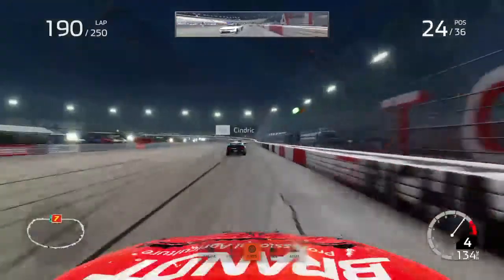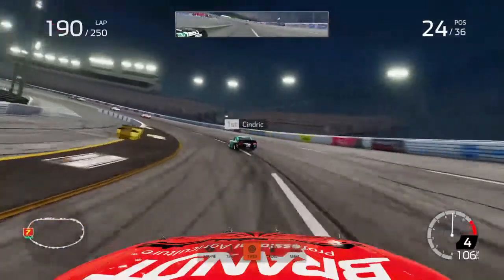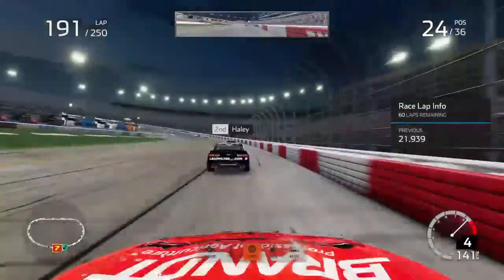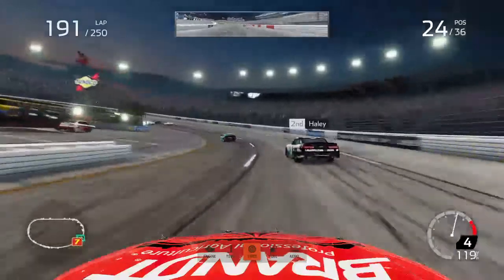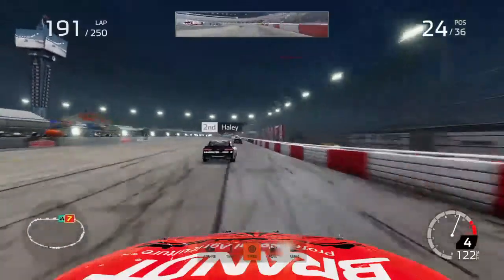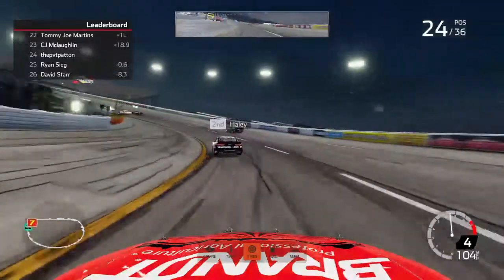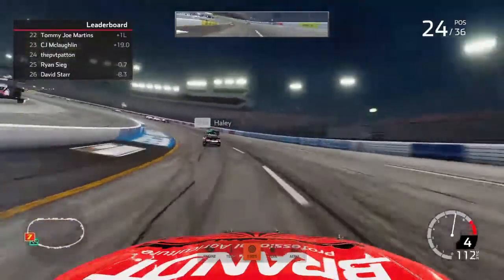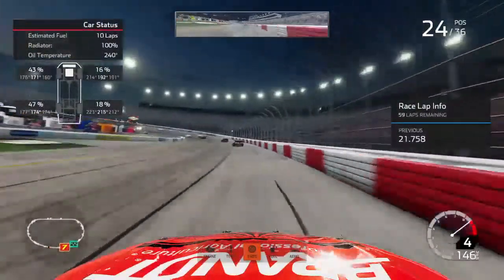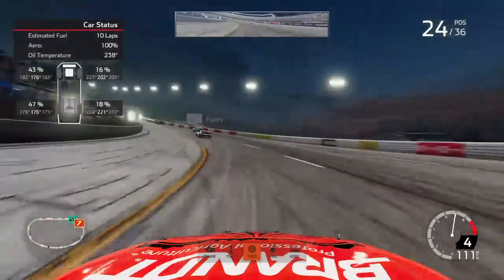So Austin Cindric and Justin Haley. Left side, clear left. Looks like Haley's running them down right now, so I definitely don't want to get in the middle. Got 19 seconds up the road. Looks like we're going to be pitting in about, well, as late as possible, as soon as our light comes on, like 8, 9 laps.